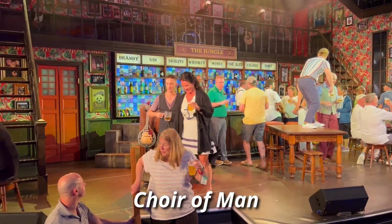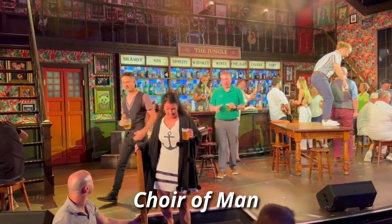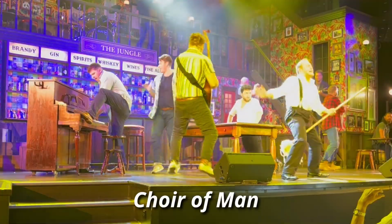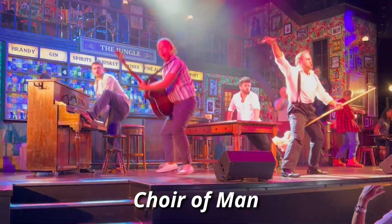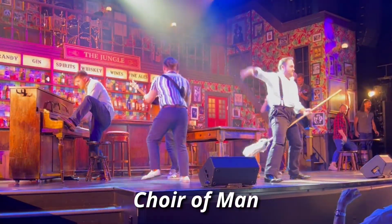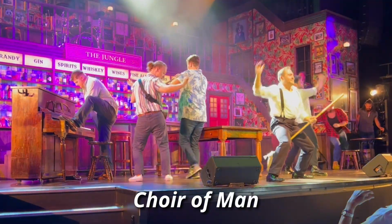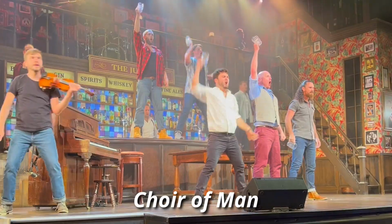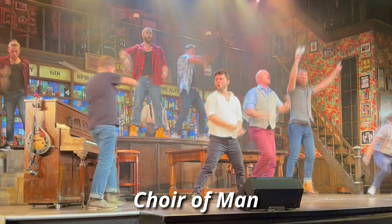And either on stage or out there in the audience, you've got an opportunity to interact with the cast before the show starts. It's a really fun opportunity to get acclimated to what's about to happen on stage. The show is high energy, lots of fun, and it's filled with familiar songs that you'll want to sing along with. And in the end, everybody leaves the theater in a really good mood.